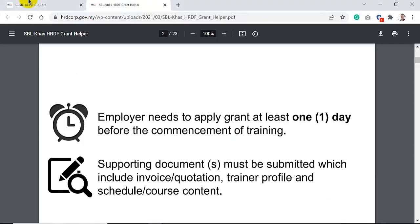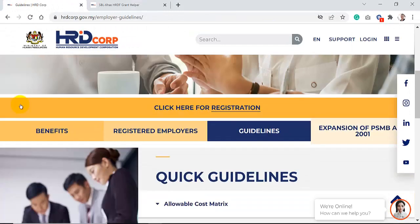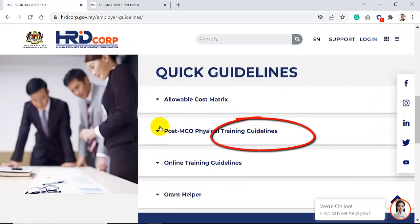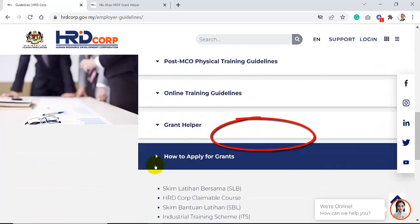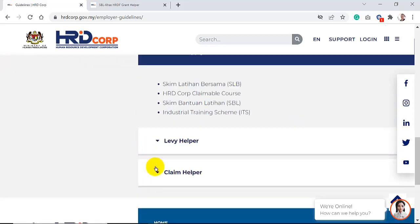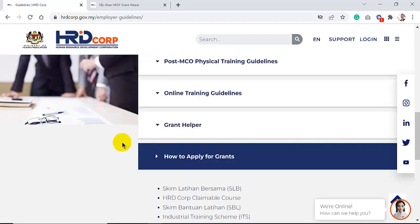And it is shown here in the guidelines. You can take a look here, there is how to apply a grant, and there's also a claim helper. So these are the two we want to focus on. The first is how to apply.